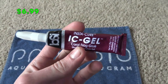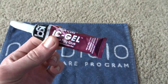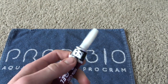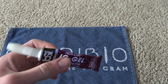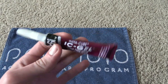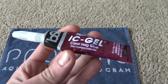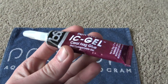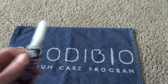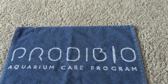This I've come to see is the fastest curing super glue. You glue the frags out of water and then put them in the water to let them cure. Move the coral around on the frag, and then it'll cure instantly. This is great stuff. I highly recommend this. This is my favorite brand when it comes to coral glue. It's great, and I'd rather use this over coral putty. It just works better.